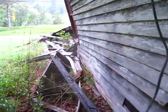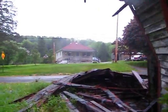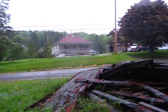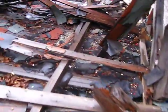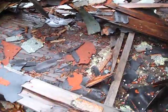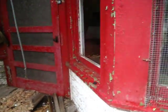But there's neighbors right across the street, and they were looking out their window. They're looking right now, this house right there. I'm not going to zoom in on them or anything, but I may have to watch stepping on a nail. It's like walking through a house that was damaged by a tornado.